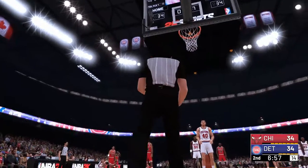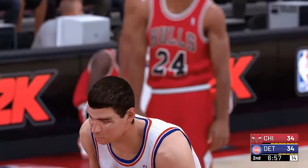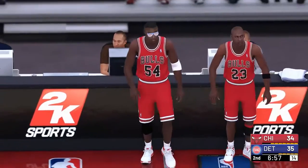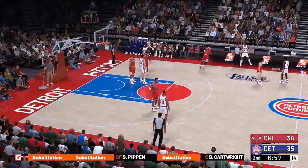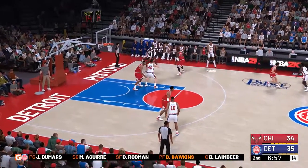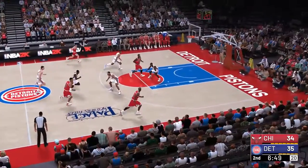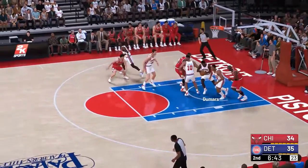One shot. And so he hits the technical free throw. Mahorn checked in for Detroit. Chicago also making some changes. Grant comes in for Sellers. And it's Jordan in for Hodges. Here's Lambier. The rebound by Cartwright. Cartwright's got 6 rebounds in the game. Pippen kicks to Jordan. A miss that time. Would have put him up.